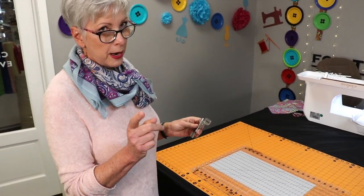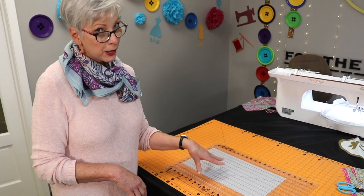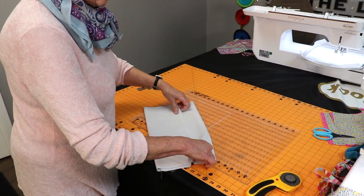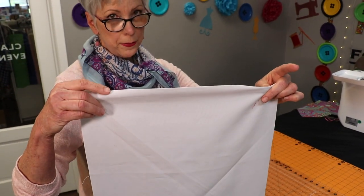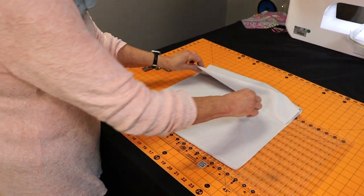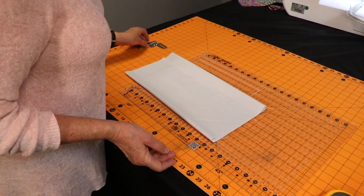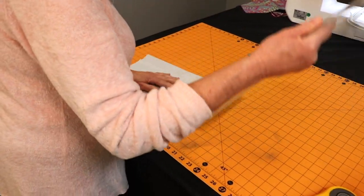So, when I realized that, I knew that I could use my Stripology ruler to cut those strips in a fast way. So here's what I do. I'm gonna take my fabric. Here's the fold up here, just like it comes off the bolt, and then there's the selvage down there. And I'm gonna fold it in thirds, just like that. Then I'm gonna lay that Stripology ruler on top of that folded fabric.